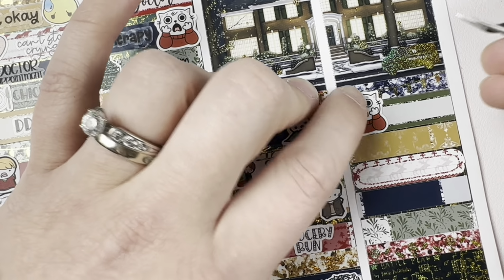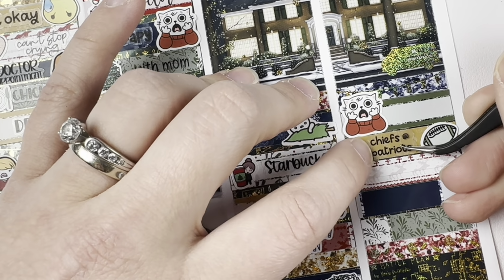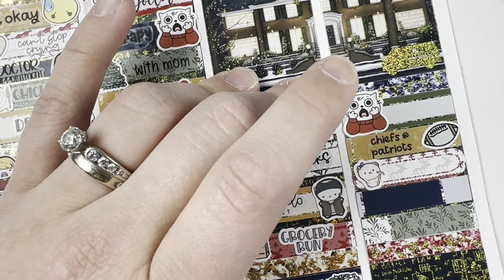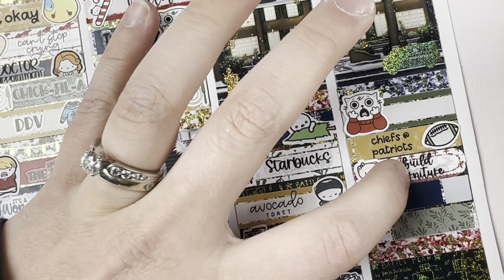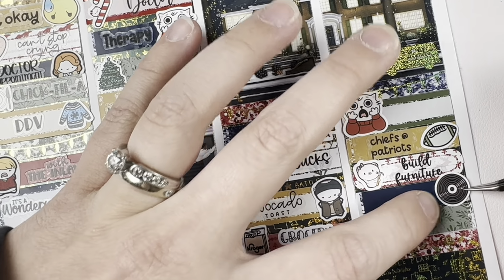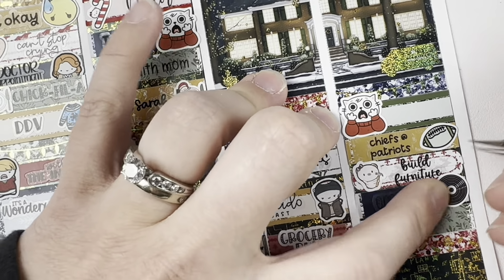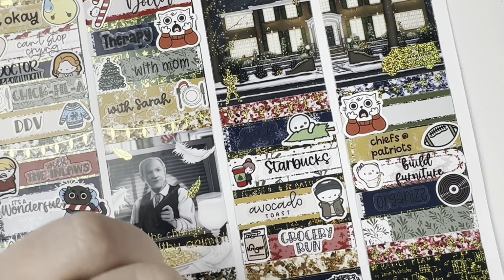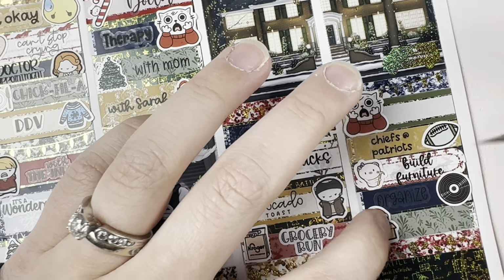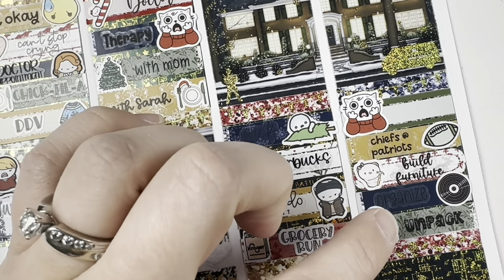So I used this Kevin cat again for getting the Golden Nuggets. And then for the Chiefs game, the football is from Carly Plans, and the script is from Leonard Designs. And then for building furniture, that script is from Planahanna, and the character is from McPlans. For organizing my records, the record is from Carly Plans, and the organized script is from Kristen Planner. I just feel like they're all really hard to see on these navy labels. They would be fine if I foiled them, but I don't have a way of doing that. And then for unpacking, the script is from Kristen's Planner and the characters from McPlans.